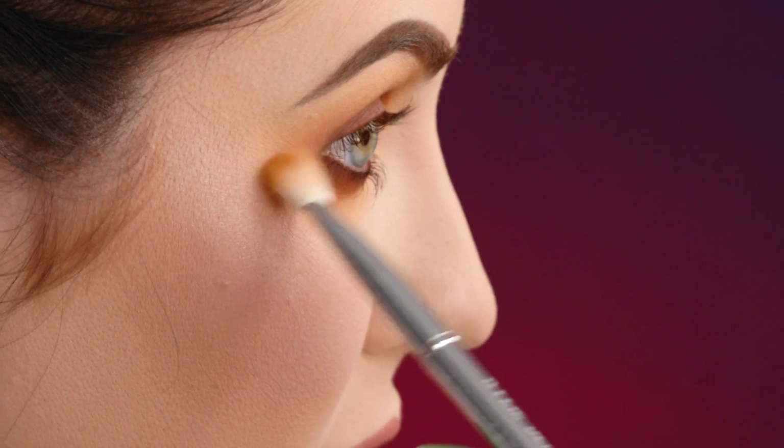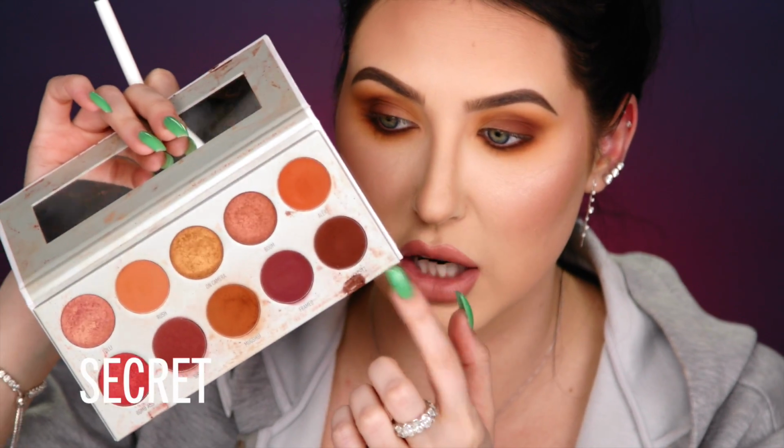All right, so at this point, honestly, I could throw on a shimmer eyeshadow on my upper lid. I could just throw on lashes and call it a day, but I am going to darken my situation up there to make it a little bit smokier, mainly for the purpose of the video. Why not? And then I'll throw on some lashes, or maybe I'll throw on some shimmer. We'll see what happens. But I'm just gonna go back in with the exact same shade that I'm using the entire time, which is Secret right here. And all I'm gonna do is just darken that up and show you how I would do that.